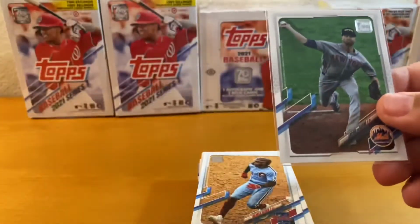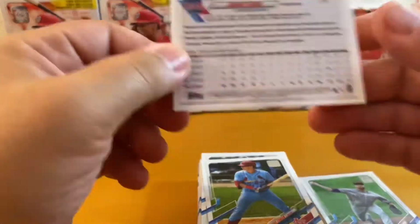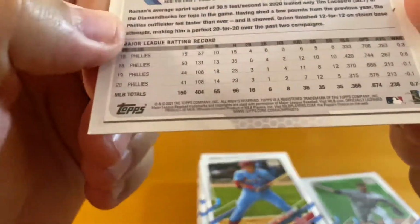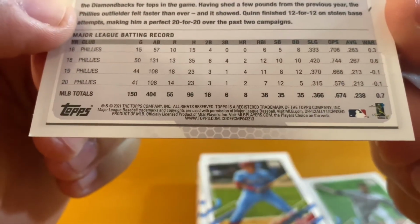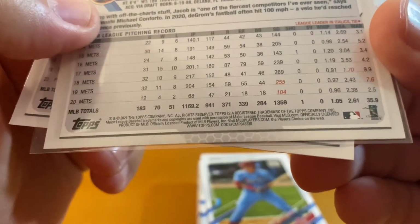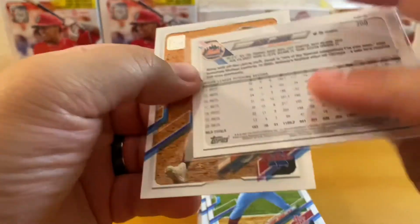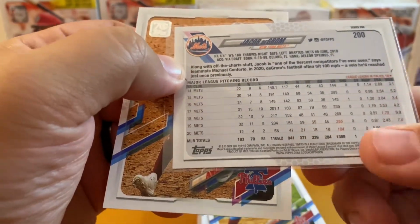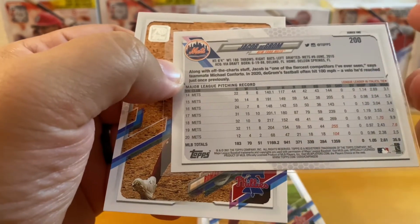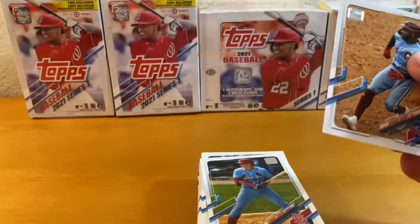And I'm going to put this card right here because we're going to take this Roman Quinn. One of the first things I want to look at is, as you can see there, 13 is the base, and 30 is the short print. The super short prints, or SSPs, end in 31, and the ultra short prints, or USPs, end in 32. So that's something we're going to be looking for.